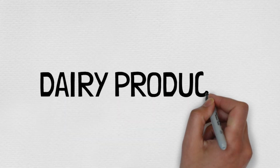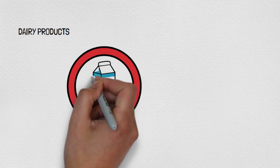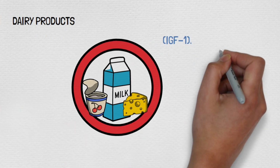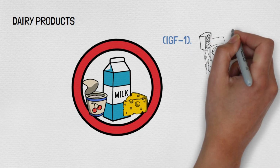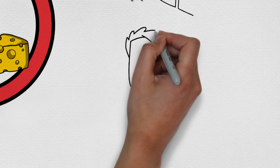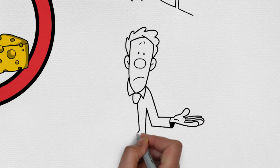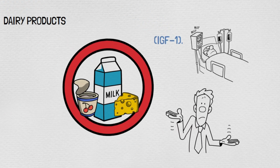Number 2 is dairy products. Dairy products like milk, cheese, and yogurt contain natural growth hormones like estrogen and insulin-like growth factor 1, IGF-1. While these hormones are beneficial for the growth of young animals, they can have adverse effects on adult men, particularly concerning prostate health. The hormones present in dairy can potentially disrupt the balance of hormones in the body, contributing to prostate enlargement. Elevated levels of estrogen and IGF-1 have been linked to an increased risk of BPH.